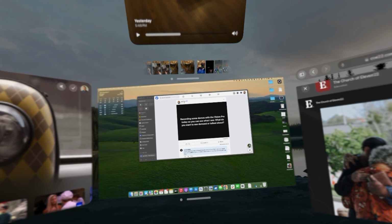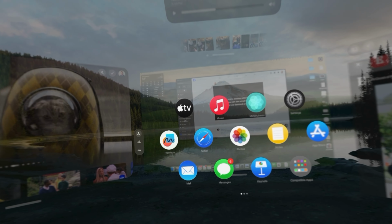Somebody asked us how cluttered it is. And the clutter of the space is really up to you.